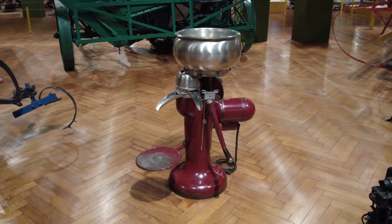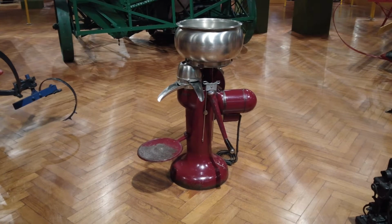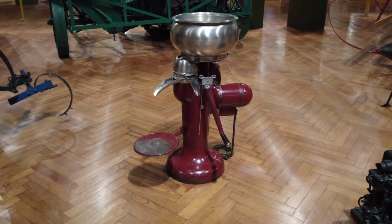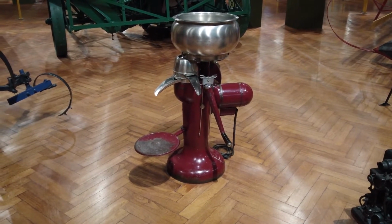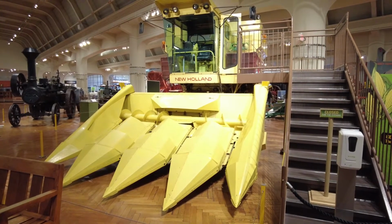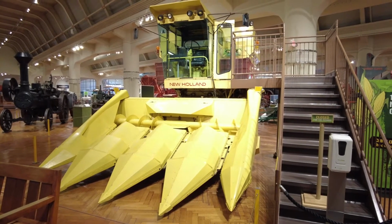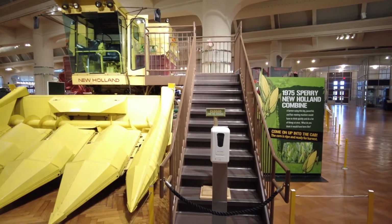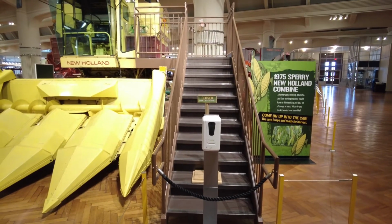Well, this odd-looking device with the stainless steel bowl on the top is a cream separator built between 1939 and 1947. It was designed by Raymond Loewy, International Harvester Company, Chicago, Illinois. And right here we have a 1975 Sperry New Holland combine. This was used to harvest the corn. And normally you would be able to go up there and take a look. Unfortunately, it is closed due to our current circumstances.